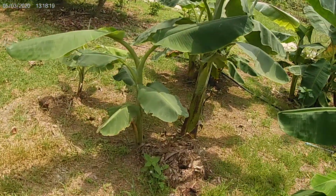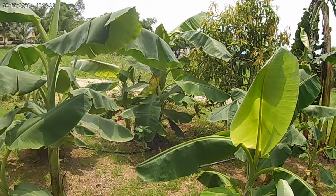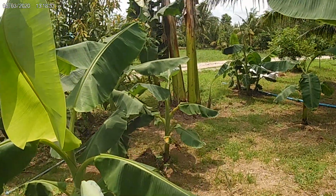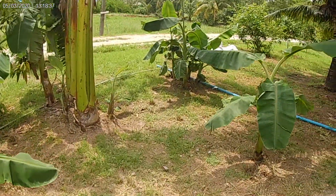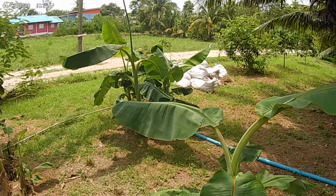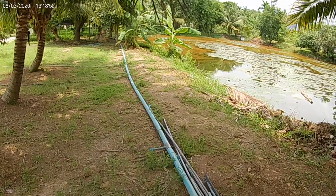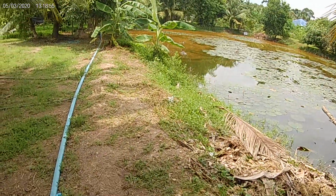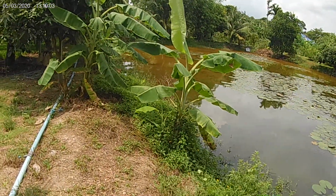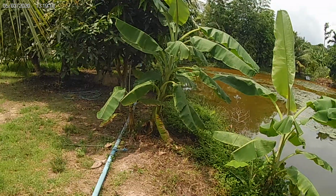But anyway, we're going to see how these go, and we're going to have to make a decision whether just to take them out and plant something else. But it's a shame really, because it's nice to have bananas at hand. You can just pick them up and pick a bunch, and you've got a few bananas to eat. I mean, we tried some over here by the pond, which has turned red for some reason. And again, they grow healthy, look healthy, but the fruit's poor. Anyway, there. That's the banana situation.